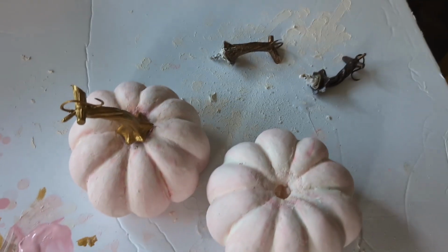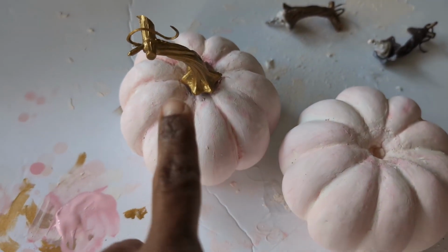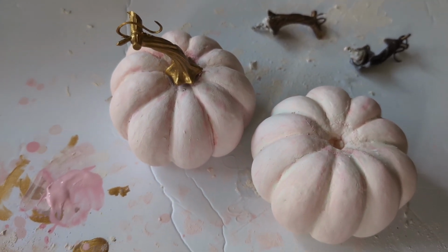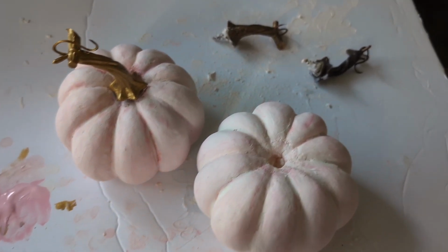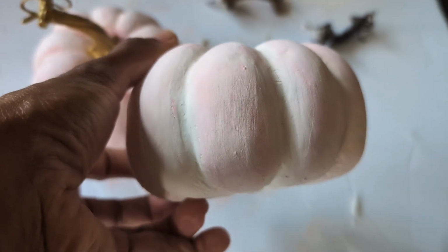So I don't know, I'll play around with both and see which I like better, the driftwood or the gold, but you guys can comment down below and let me know. I just don't want too many of these stems because quite a few of the pumpkins I've been working with have those stems as well. So I'll just kind of play around a bit and see what I come up with. But this is how our stony pumpkins came out, and stay tuned for the next craft.